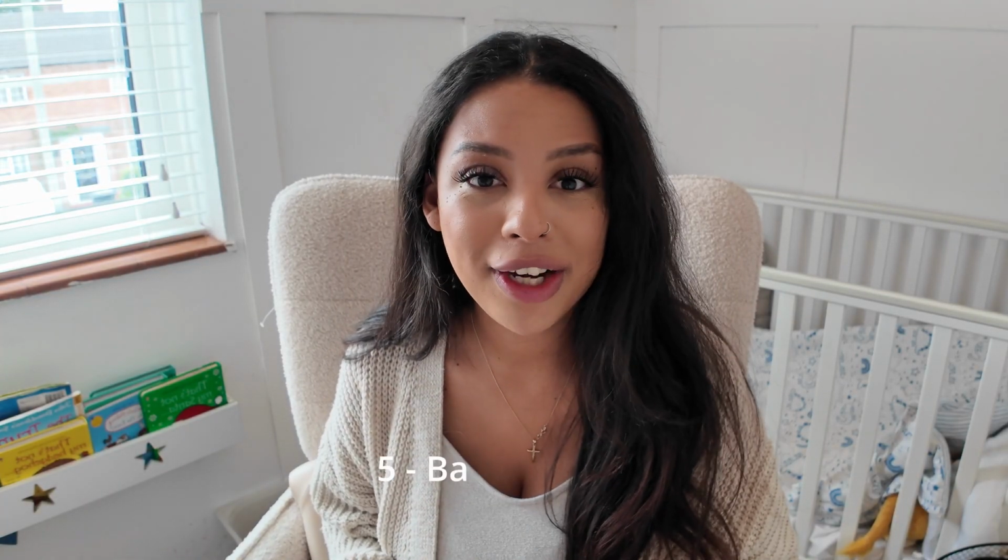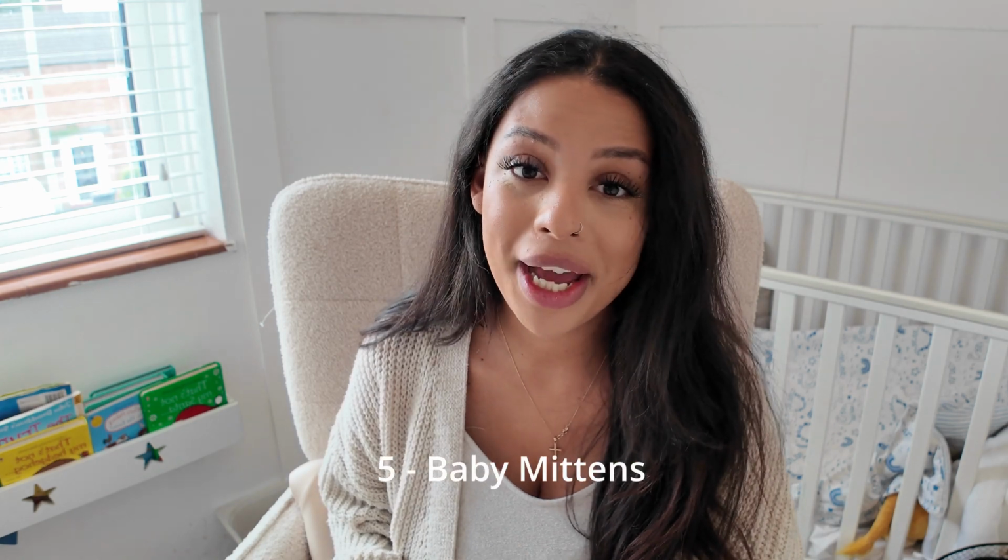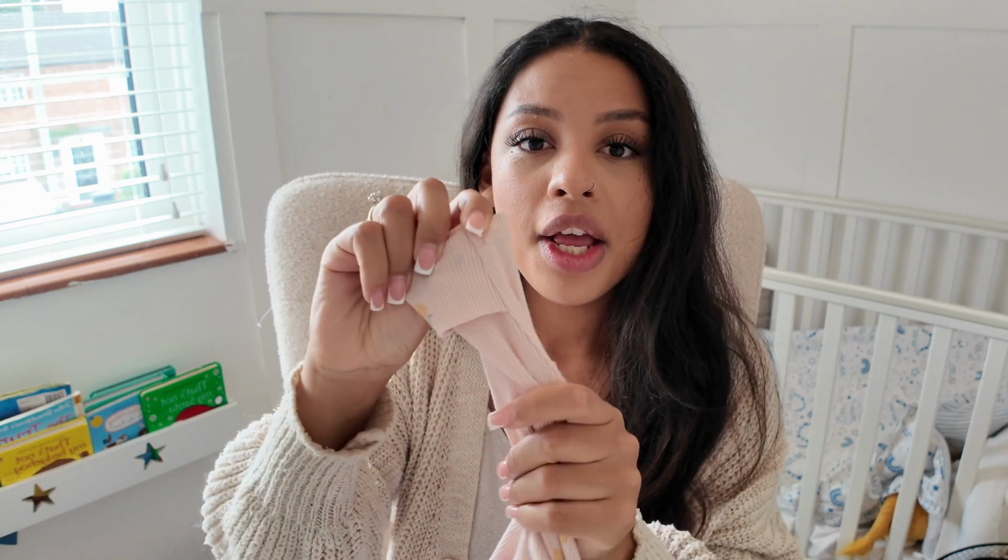So next on my list is baby mittens. I can't actually find any to show you. I just don't think we have any anymore, but they're something that's always gifted to us when we have a baby, but I don't know if I've ever used them. The main reason why is because almost all sleep suits have them built in. So if you don't know, on a sleep suit they have this extra piece of fabric and you just turn it over and it turns into a baby mitten.